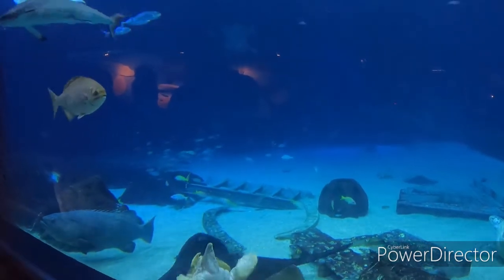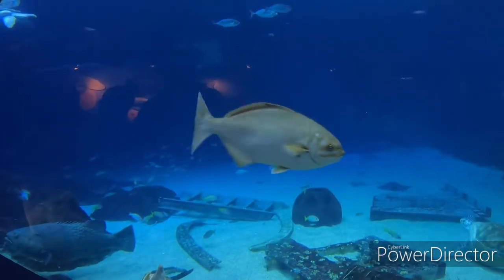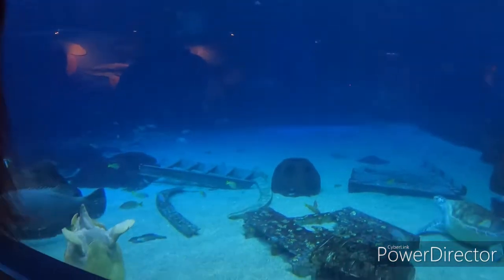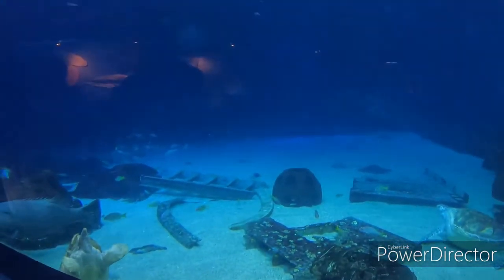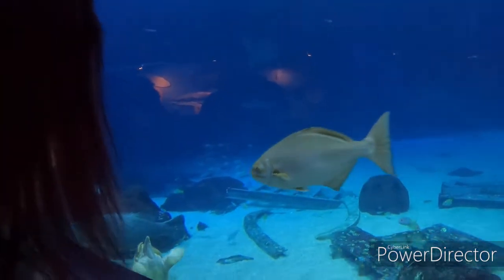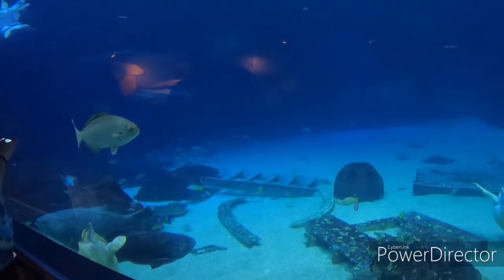They said that's the new exhibit. Black tips have been known to take bites out of people. Look how big this tank is. Well, look, you can barely see this. You see the silhouette of him. There's only one shark in there? No, there's a couple. Oh, look at him.